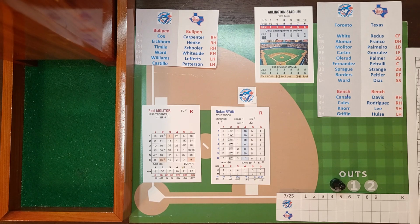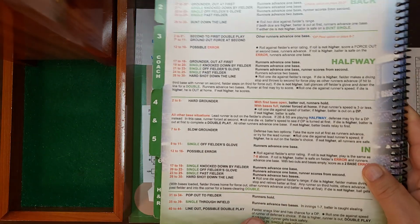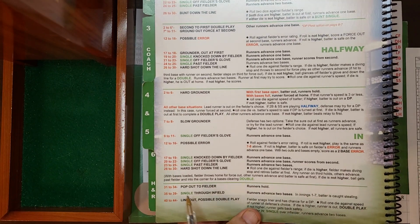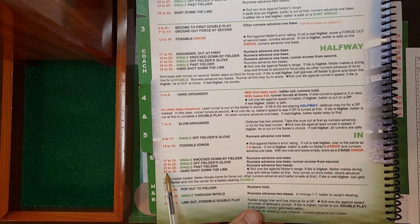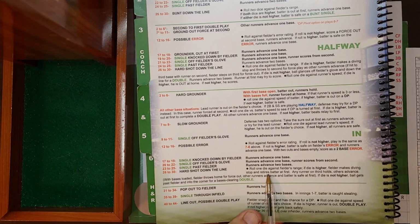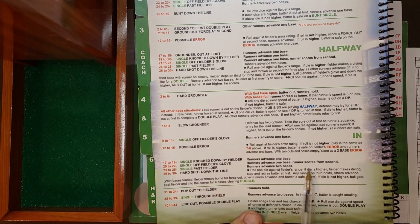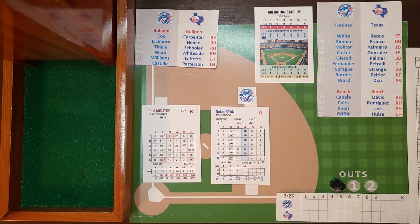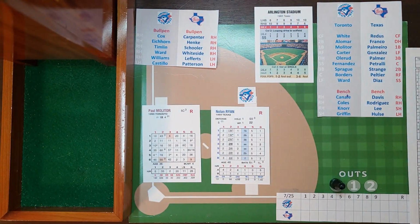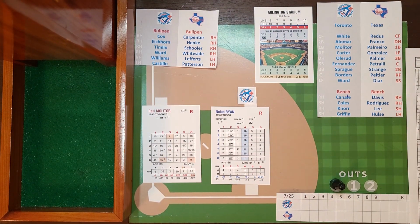This is what's happening. And where I'm getting that from is right here. With the infield in, we had a 25 from the batter and a 3 from the pitcher, made it a 28. It says hard shot down the line. Roll one die against the range. If die is higher, stops it. But his range was a 4 and rolled a 2, so therefore it was not higher, and therefore it went down the line for a double. So just want to make sure that was correct. And we get it right, whether it's a hiccup or not. Well, I want to get it right.